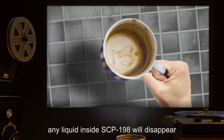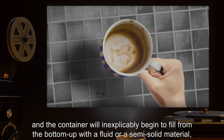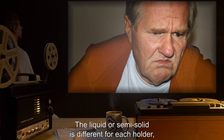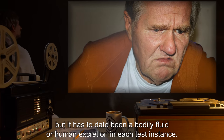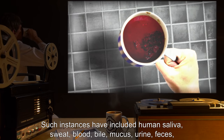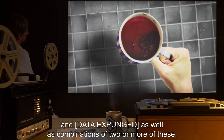Once bonded, any liquid inside SCP-198 will disappear, and the container will inexplicably begin to fill from the bottom up with a fluid, or a semi-solid material, stopping only once it reaches the top of the container. The liquid, or semi-solid, is different for each holder, but it has to date been a bodily fluid or human excretion in each test instance. Such instances have included human saliva, sweat, blood, bile, mucus, urine, feces, and data expunged, as well as combinations of two or more of these.